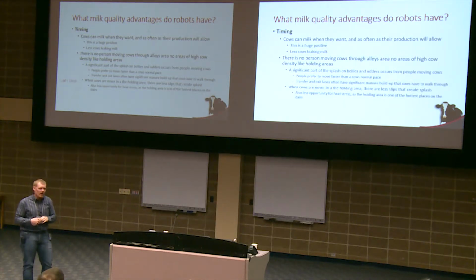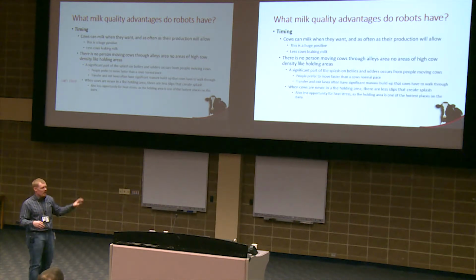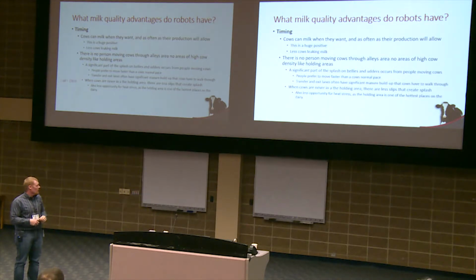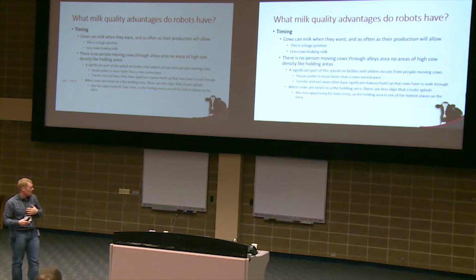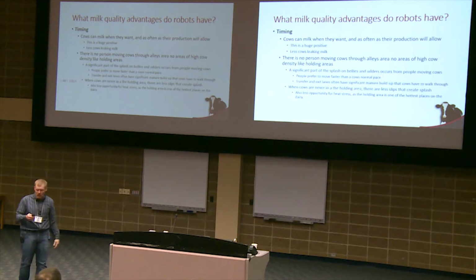A significant portion of the injuries we see on dairies where a cow splits, a cow goes down, that's from handling that was inappropriate. And so not only does it lead to decreased injuries on the dairies that I work with, but it creates less slips and less splash. So those are good milk quality factors.